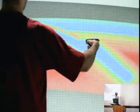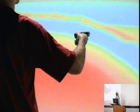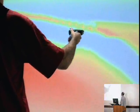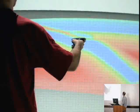For example, here I'm zooming in. On the left, going down, you see the slab coming from the surface, and there's this funny bridge between the overriding plate and the slab that's not supposed to be there. That's aliasing in the data, which is something they hadn't noticed before, and here it sticks out like a sore thumb.